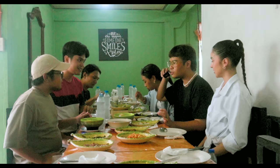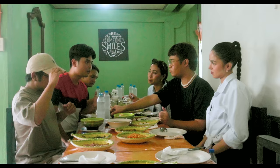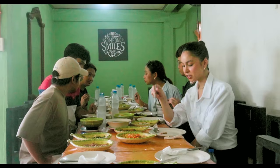For the record, itong nandito sa raw, super soft lang ng texture nung meat. And at the same time, hindi mo malalasahan na parang hilaw siya. Siyempre, no fail ito, naman ang grilled pork belly. This is really good.